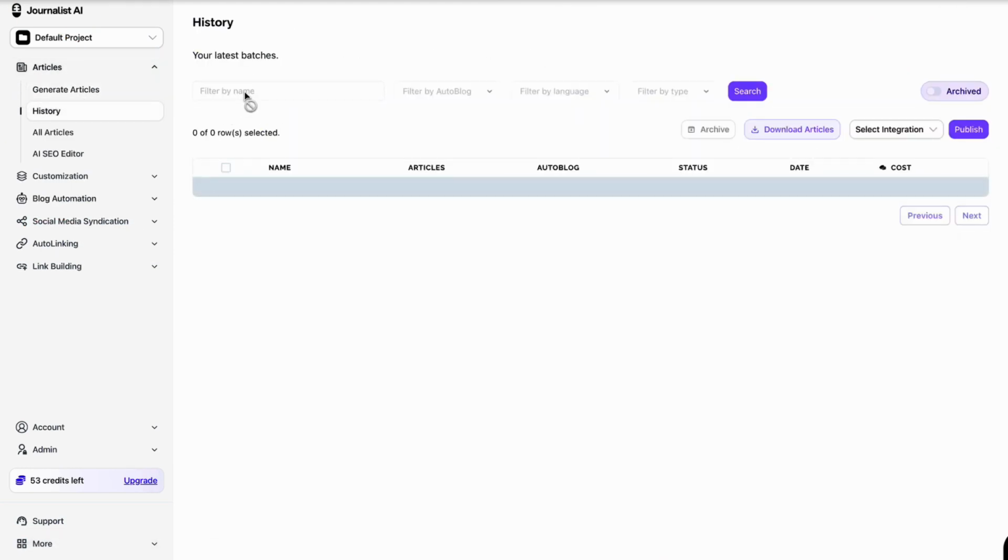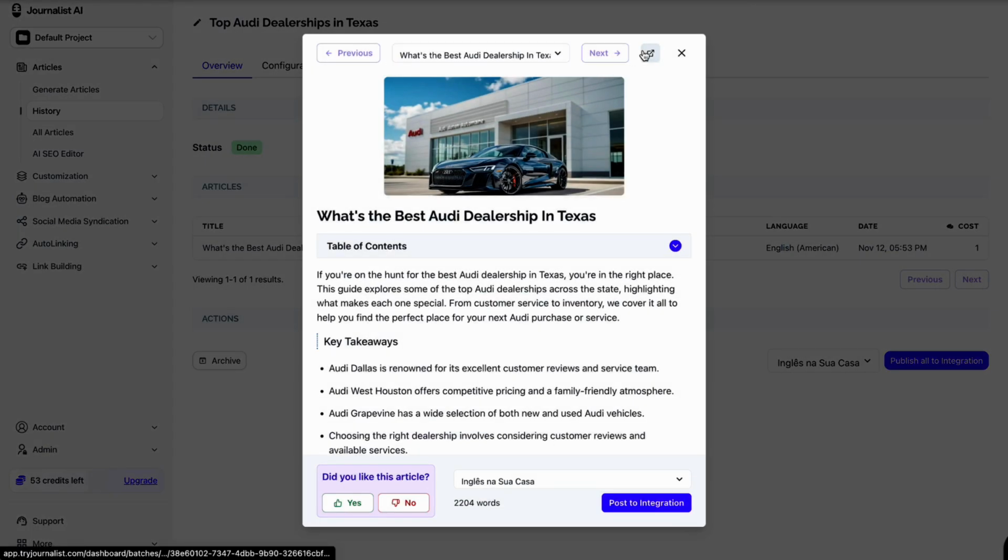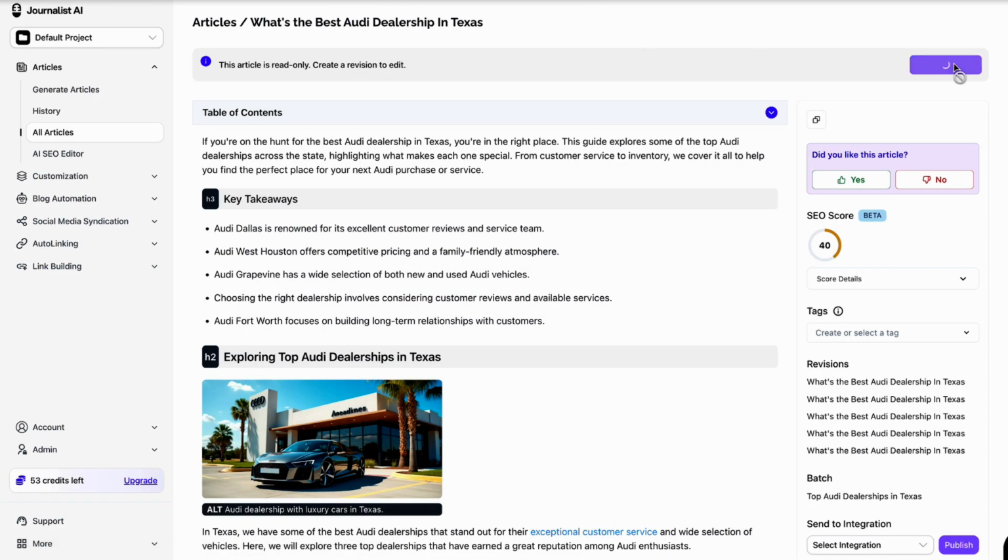I just go here to my history and type in Audit to find the article that I generated a couple days, weeks ago, right? I just click it as such, open it up, right? Open it up again. And now I'm going to edit this with AI. Click here, edit with AI.